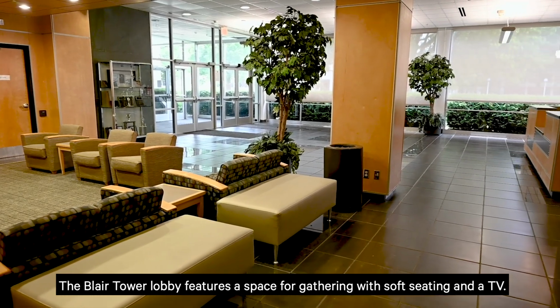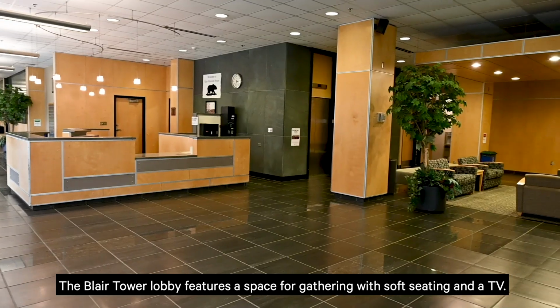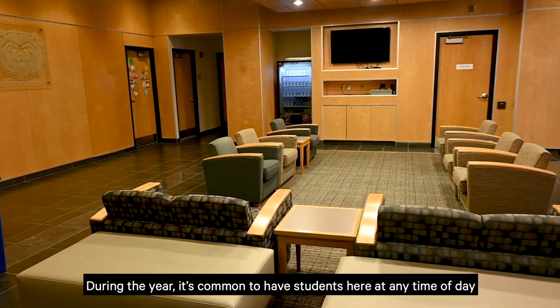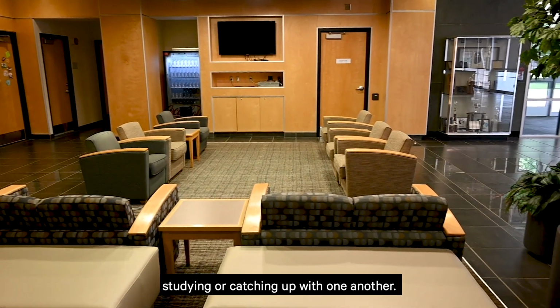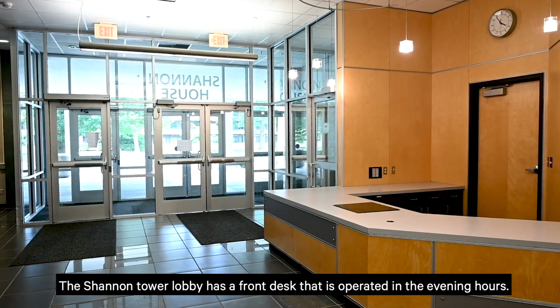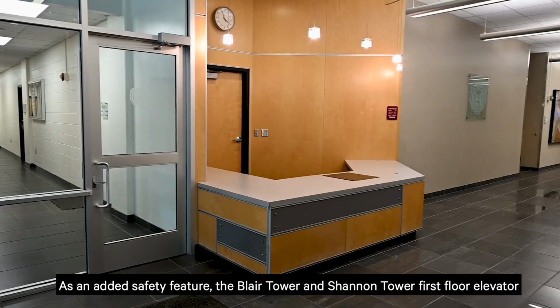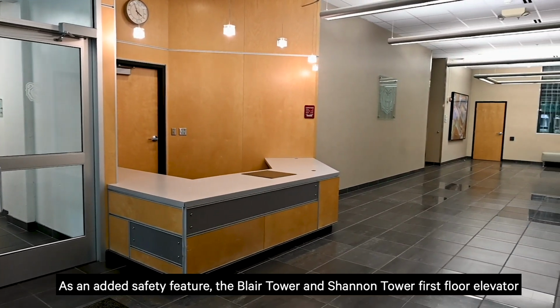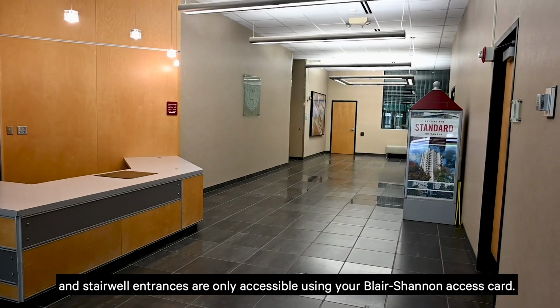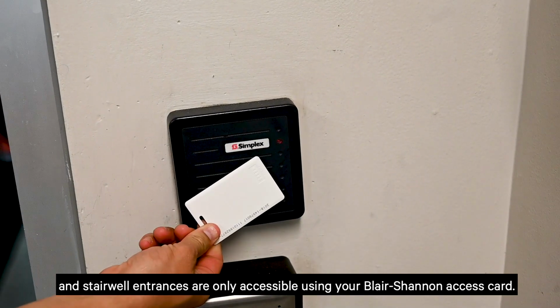The Blair Tower lobby features a space for gathering with soft seating and a TV. During the year, it's common to have students here at any time of day studying or catching up with one another. The Shannon Tower lobby has a front desk that is operated in the evening hours. As an added safety feature, the Blair Tower and Shannon Tower first floor elevator and stairwell entrances are only accessible using your Blair-Shannon access card.